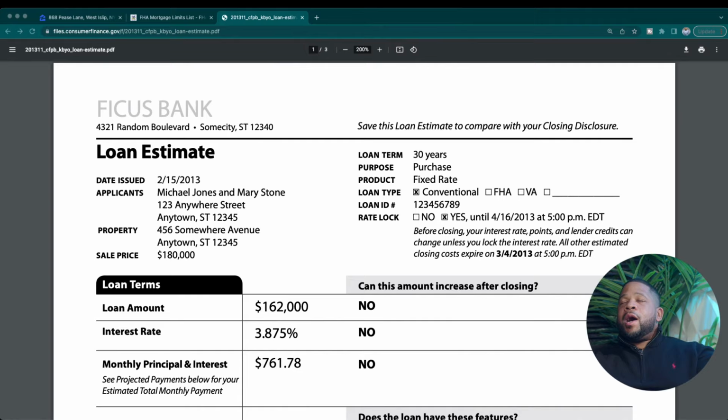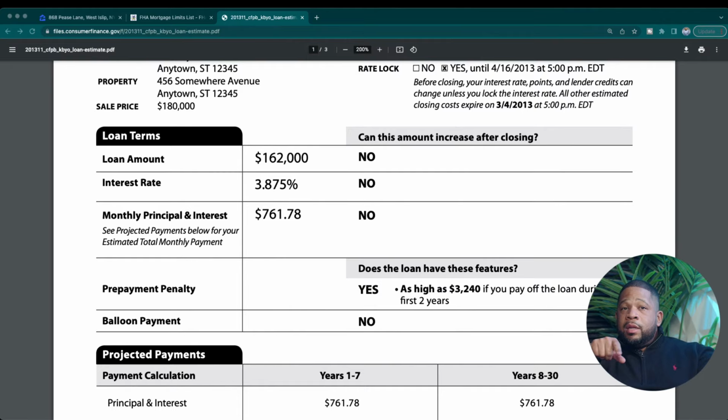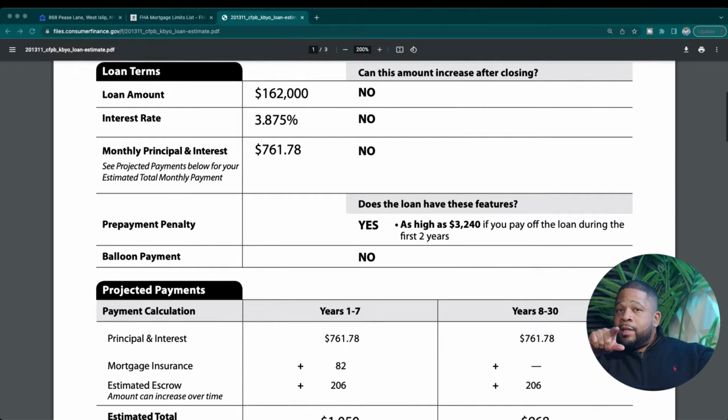Okay? Now, if you look down, it says loan terms. It breaks down your loan amount, your interest rate, and your monthly principal and interest payment. Your principal and interest payment is what's being paid to the mortgage company. Now, you see in the middle, it says, do you have a prepayment penalty? If you did, like this example does, it shows you how much it is and when it expires.